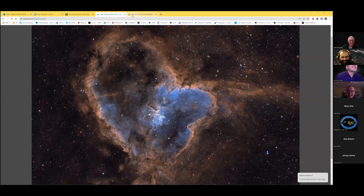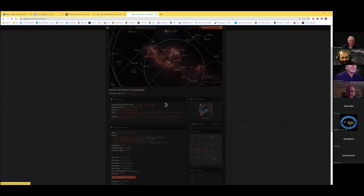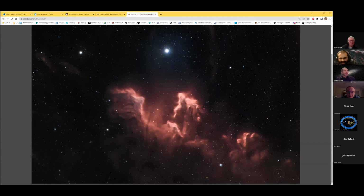Let's see. A couple weeks later, I did this one for Halloween, and this was my favorite object. This is the Ghost in Cassiopeia. That's a very cool looking object. That is great. Beautiful. Give us some specs on that, Jim.